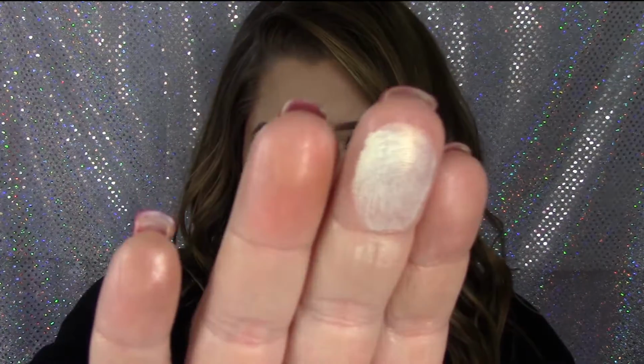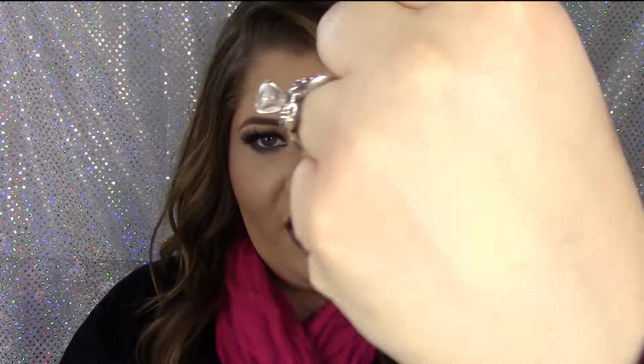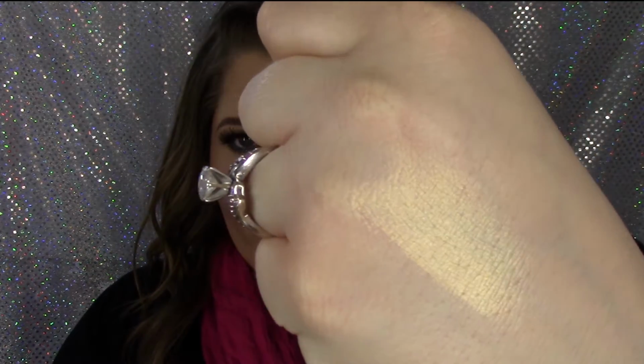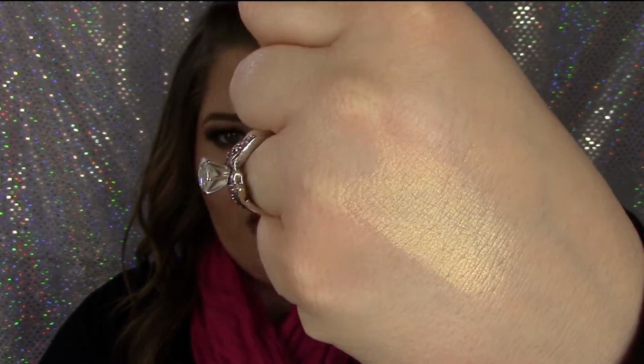I'll see if I can show you. I don't know how to show you correctly because it kind of just looks white in the swatches. Oh, maybe you can see it that way. Do you see how it reflects more colors than you would see? Oh, it's so pretty. I love it. And again, I love this one for down my nose, in my inner corner kind of highlight. I just have really loved that highlighter.